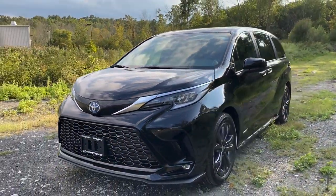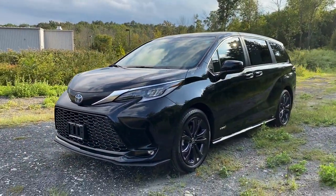Hey everybody, Brian over here, and in today's video we're going to be going over a really cool car in a segment that's come a long way. Today we're working with the 2021 Toyota Sienna XSE.